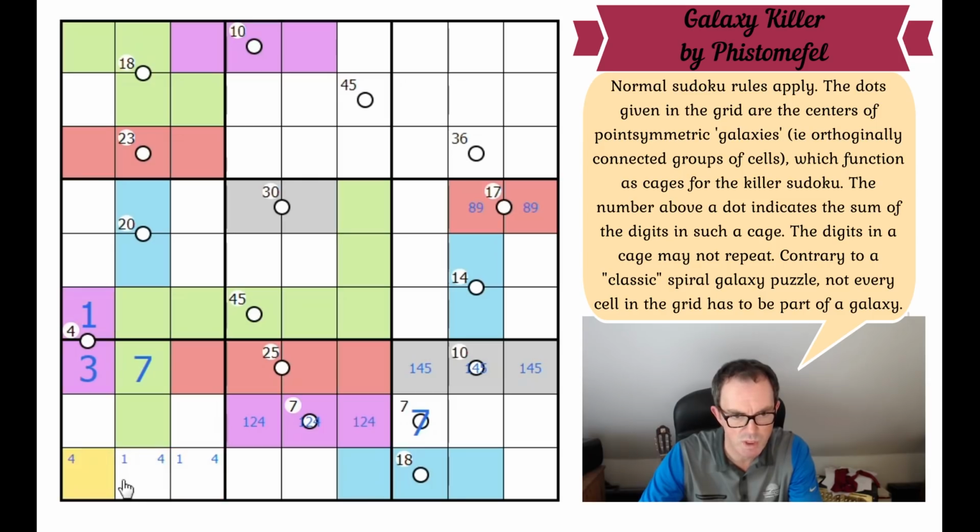That one can't be a 1. 2, look, must be in one of those 3 squares because it's not up here. So now that square's a 2 by Sudoku. These squares now add up to 23 in 3 cells. That's 6, 8, 9. These cells must be 3, 5, 7. 2, 4.